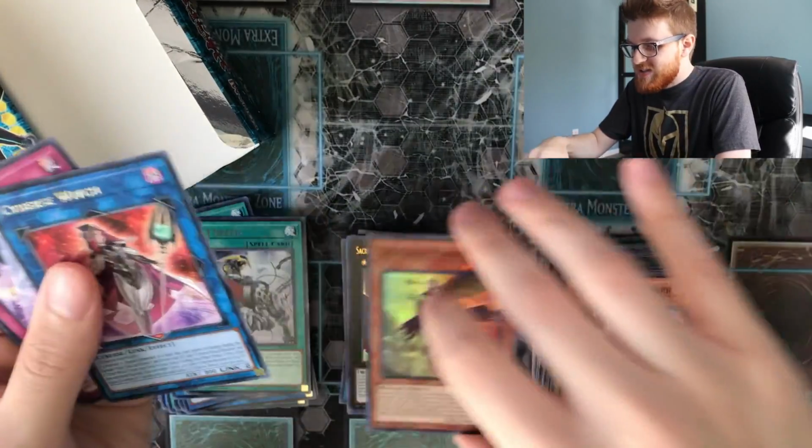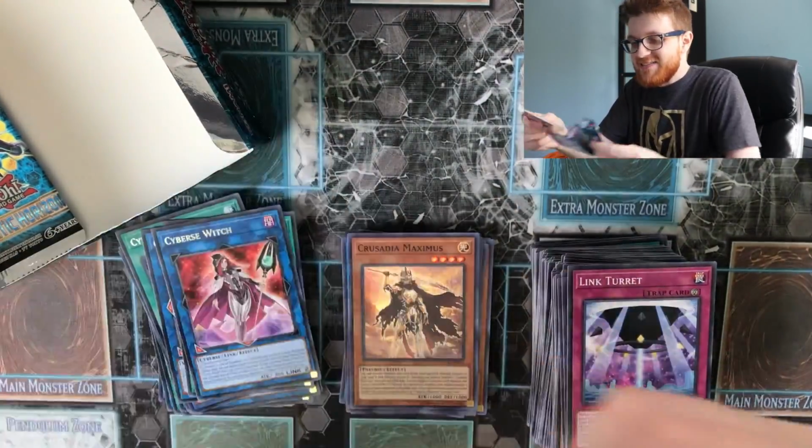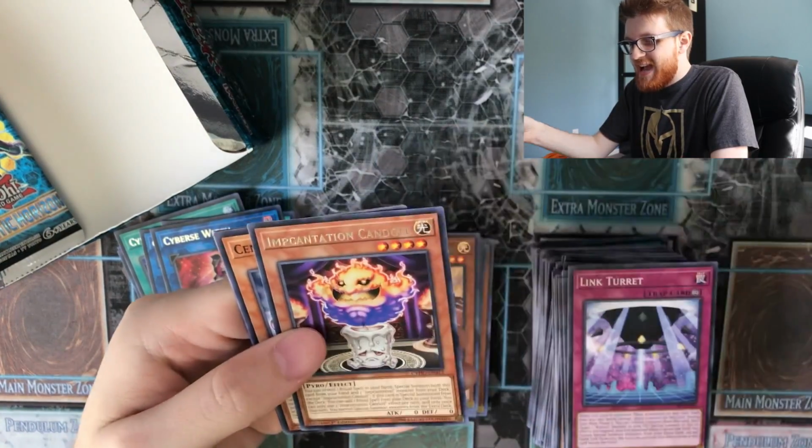Another Crusadia Maximus. Cyber Switch as well. All right, only 5 packs left. Let's see what we get.